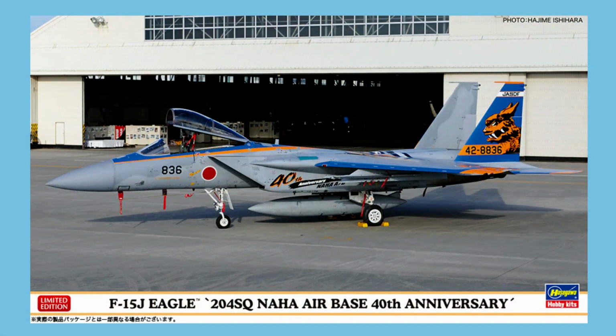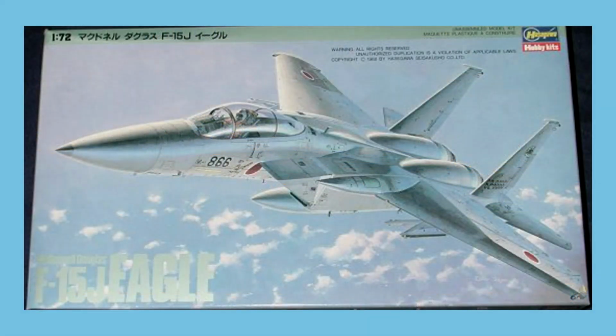Incidentally, Hasegawa has released a new boxing of its F-15J in 1/72nd scale. Now, by my count, this is the 105th boxing of the F-15J by Hasegawa since the original in 1988. That's about 2/3 of the actual number of F-15Js in service in Japan.